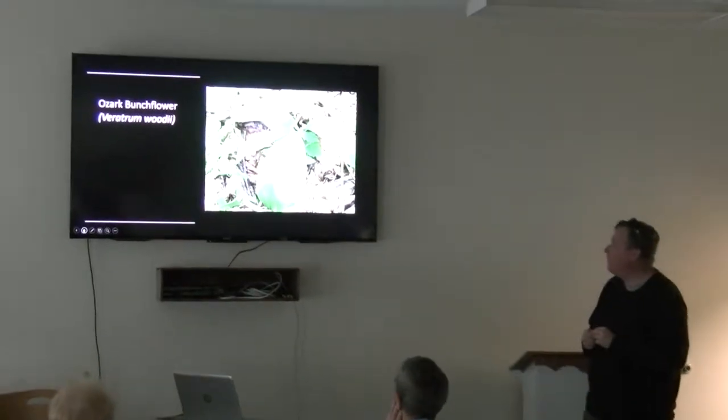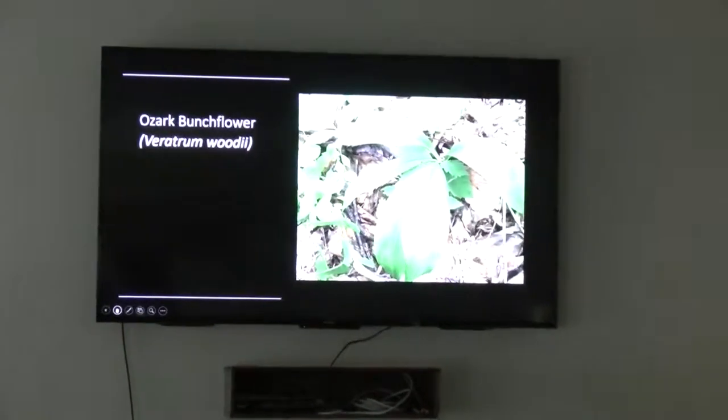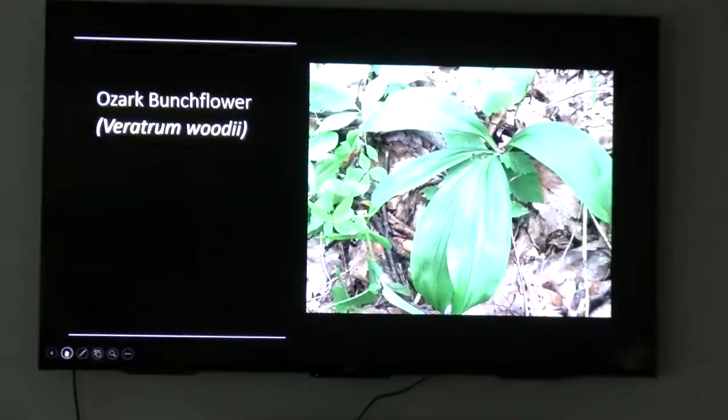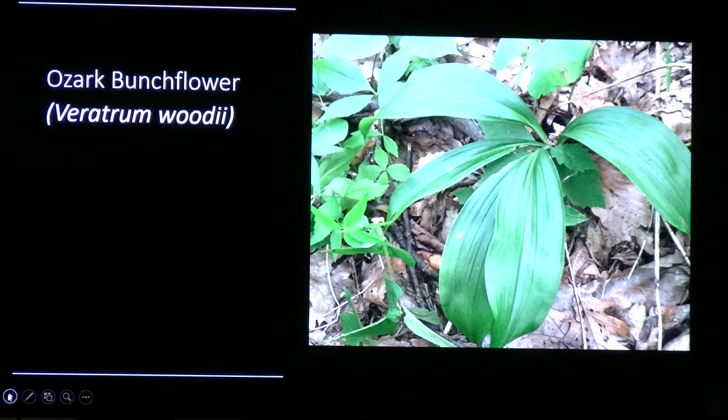Ozark bunch flower, Veratrum woodii. I've never seen it in flower in real life. Apparently they flower very sporadically, as the name suggests. It doesn't really have any business being in North Carolina, but here it is. Another clue: I think we found maybe about 25, 30 plants on a mountain slope.